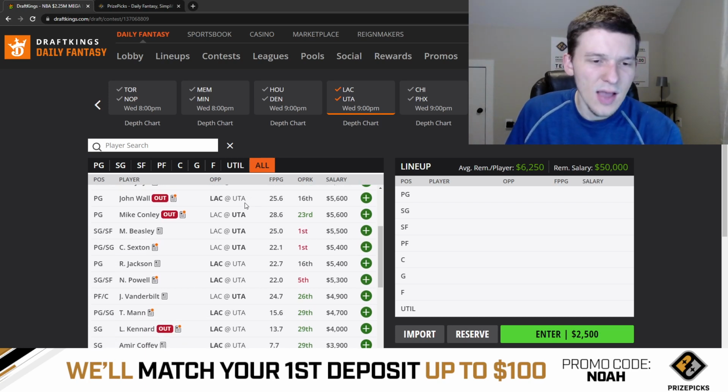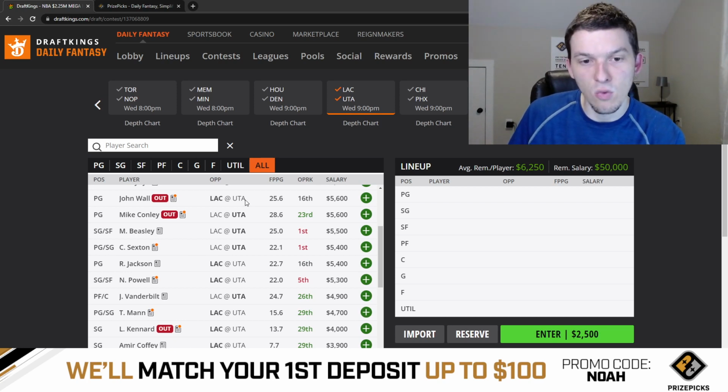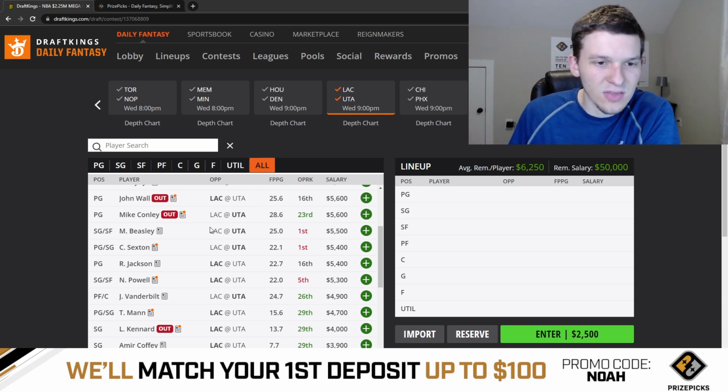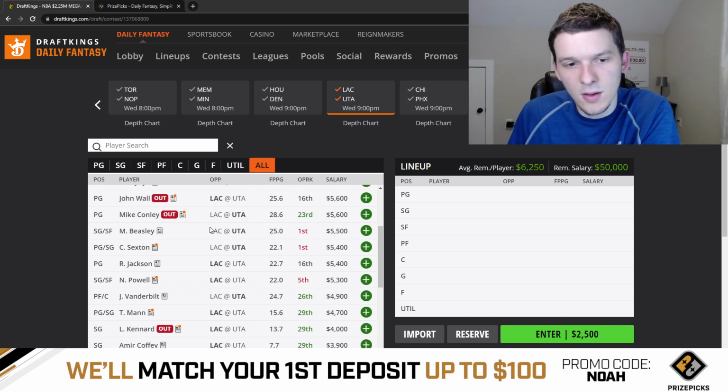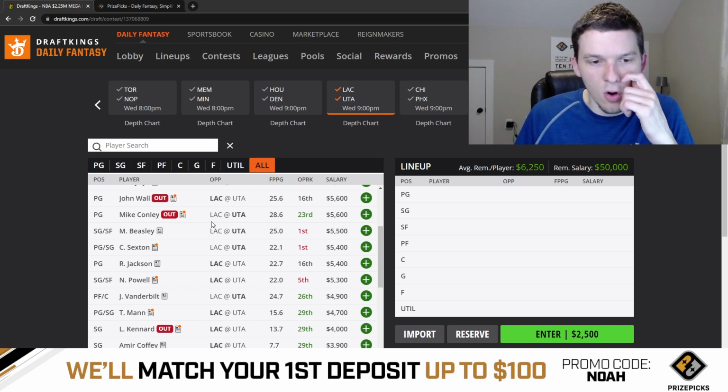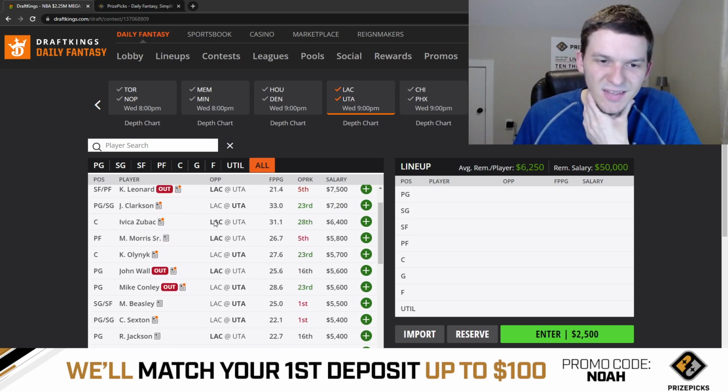I'm still interested in these Clippers guys, but I'm not slamming them into my lineups like I was on Tuesday night, just because I have a feeling there's probably going to be better value available. But I think Jackson, Powell, Mann are all solid. With John Wall coming back, that does make Jackson look a little bit less appealing. But I still think Mann's going to play good minutes as a starter. I think Norman Powell's still going to have a good role off the bench. He's fine. And that's probably it from the Clippers.